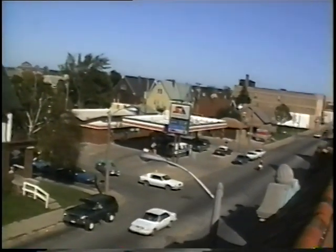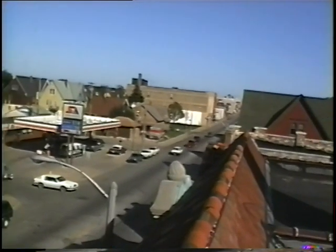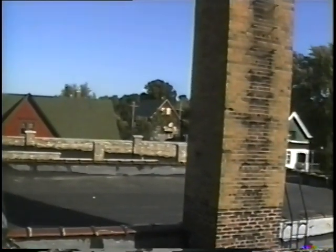This is North Avenue traffic. Those cars are heading west. I'm looking east, down North Avenue towards the lake. Getting back into the neighborhood.